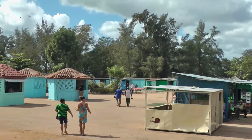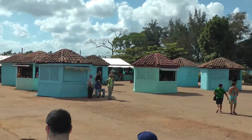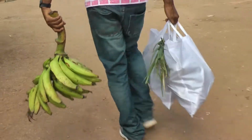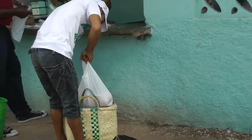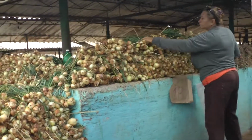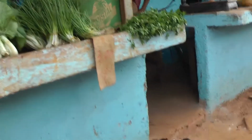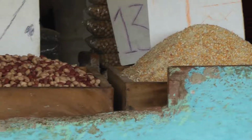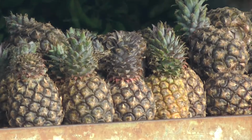It is here where farmers are allowed to sell the food they produce after they have met the quota that they must sell to the state. The market in Camaguey is particularly busy and colourful. There are separate areas for produce sold by the state and for produce sold by the farmers directly to the public. There are plenty of interesting looking tropical fruits, vegetables and herbs.